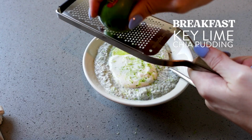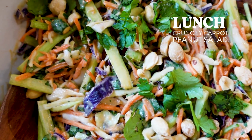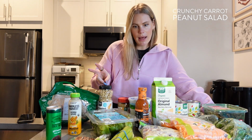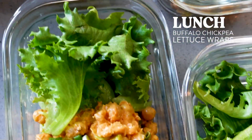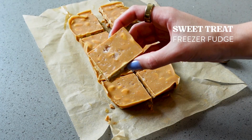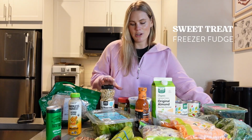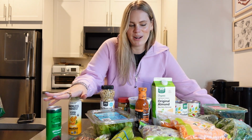We're gonna be making a key lime chia pudding for our breakfast meal prep. We're gonna make a crunchy carrot peanut salad for a lunch meal prep. For another lunch meal prep, we're gonna be making a buffalo chickpea lettuce wrap situation. And then for a dessert, we're gonna do another edition of my no-bake freezer fudge that I love so much. I'm really looking forward to doing all of this prep tomorrow, so I will be back then.